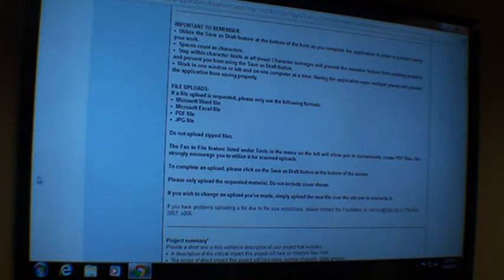This might be the OCD in me, but do you require some naming conventions for files? Because I'm sure you get a lot of 1-point JPEG, 3-point. No. As long as it's a JPEG, PDF, or Microsoft Word, we accept it. You name it anything you want.